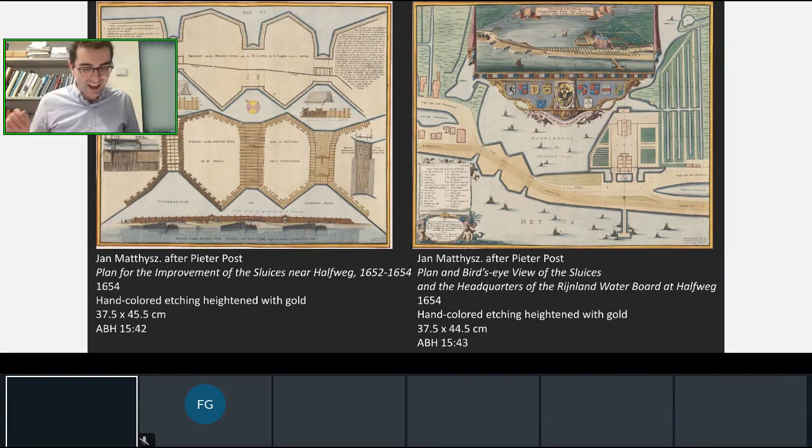Positioned to the left of the first print in the same physical opening in volume 15 is another print of the Svanenberg site from the same print series of 1654 that was also added to the Atlas by van der Hem. It shows the Svanenberg sluices in numerous formats. It is divided roughly into 3 rows, even more so than the first print I showed you on the right.